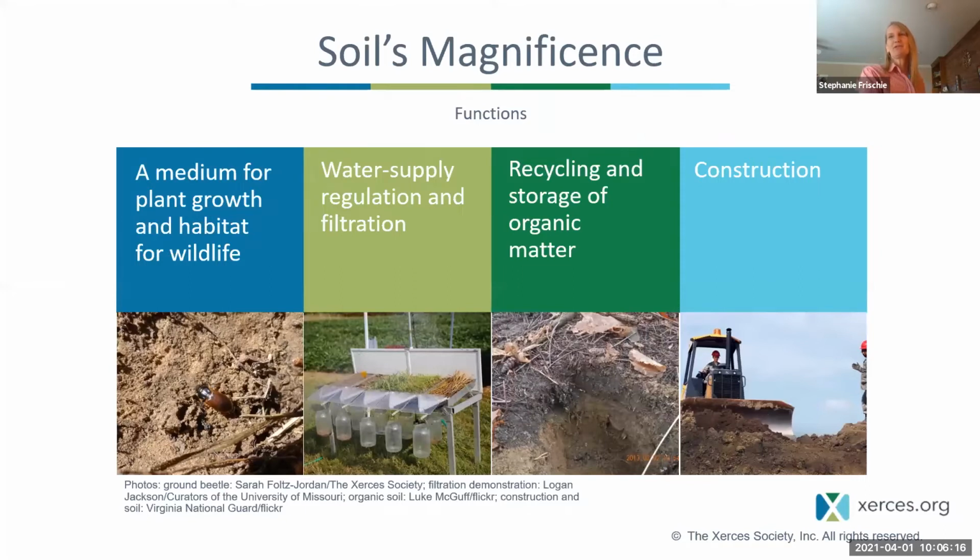In a way, we talk about soil sometimes as far as the functions it performs from our human perspective, but the more I learn and think about soil, it's really simply magnificent. But from the perspective of human utility, there are several main functions. One is a medium for plant growth and habitat for wildlife. Another is how soil regulates water supply and filters water. Soil also recycles and stores organic matter. And almost anywhere we are on land, soil is underneath our feet, our buildings, our roads, our infrastructure. So it's also functionally important for building and construction.